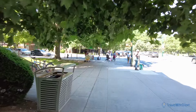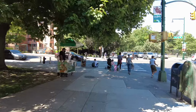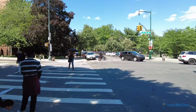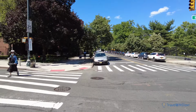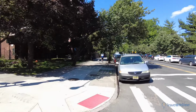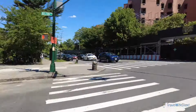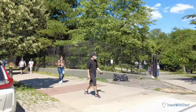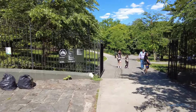It's 3:20 in the afternoon, so the block is hot, as they would say in the Bronx. Which just means everybody's out. So this is Boston Road, and this is the entrance or exit that I mentioned of the Bronx Zoo. But where I'm taking you is River Park.